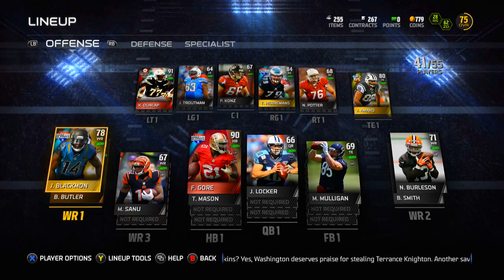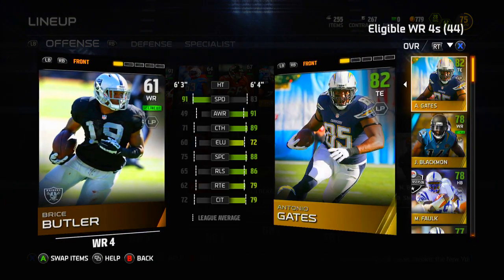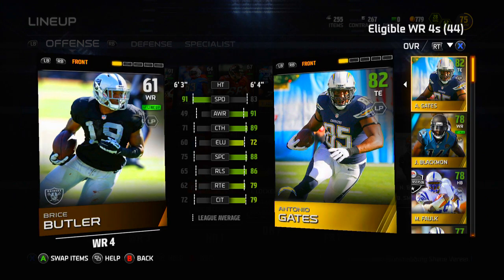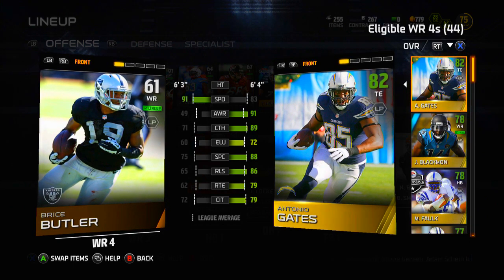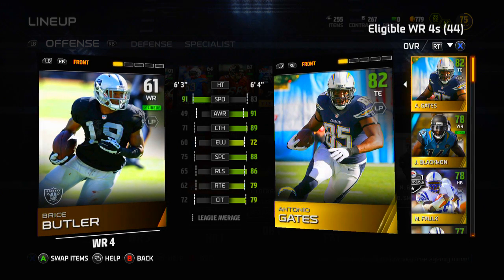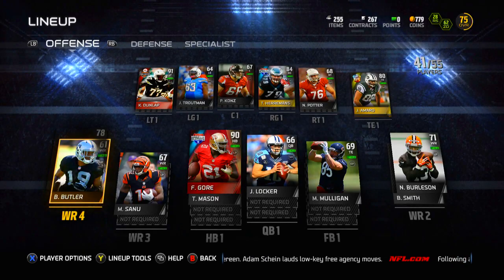And then I threw in a couple extras. So this Bryce Butler is actually kind of fun. I might be using him for some cheese every once in a while. He's 6'3", so the tallest receiver I got, and he's also the fastest receiver I got at the same time, 91 speed. His other stats are atrocious, like 62 route running, 65 release, 71 catching. I actually thought about putting him in at wide receiver number 2, but he was just so bad that I put him at wide receiver number 4.